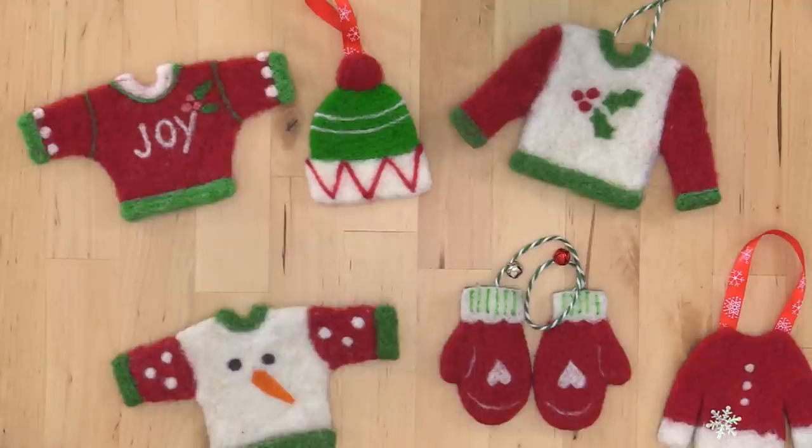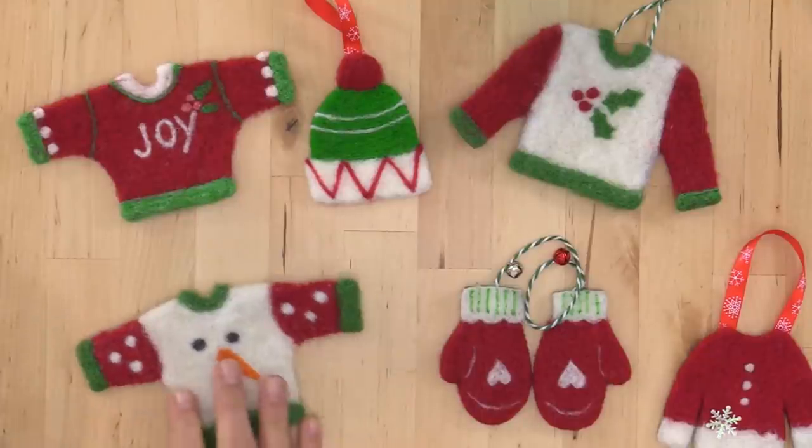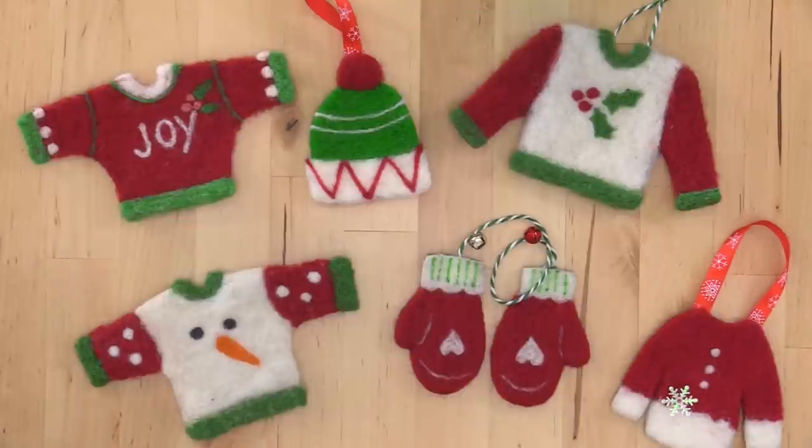I was sitting around and I decided I needed to, I was feeling a little nostalgic because my daughter and I used to always make ugly Christmas sweatshirts. So I decided to try to make ugly Christmas sweater ornaments, but they didn't turn out ugly. They turned out cute. Adorable. She brought them in and we immediately knew we had to do them.